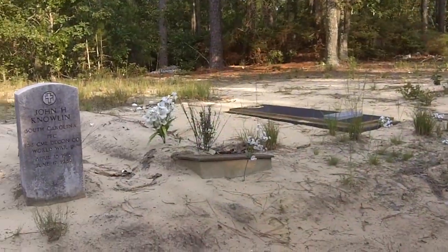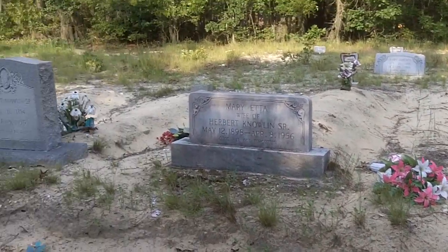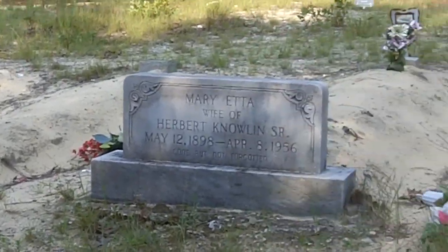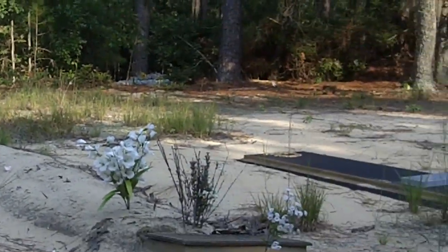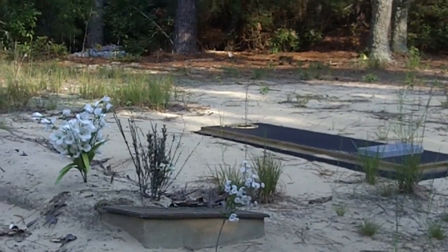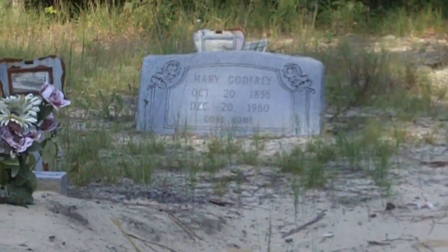All right. Now we're in the middle of nowhere, and there's tombstones. Check out the mounds. It's like the sand is just washing away. It's like they're going to be uncovered. Look at 1856 to 1960. That would have made her 104 years old. Wow. Mary Godfrey, 1856 to 1960.